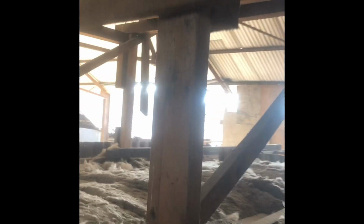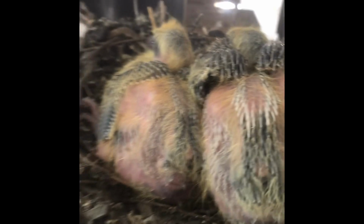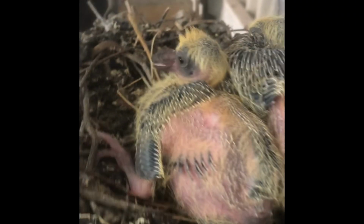So, these pigeon chicks, I don't know how old they are. I think they're about a week and a bit maybe now. Yeah, so, they've grown quite a lot. I think they're a week and a bit probably old. One of the parents is over there. But yeah, this is them now.